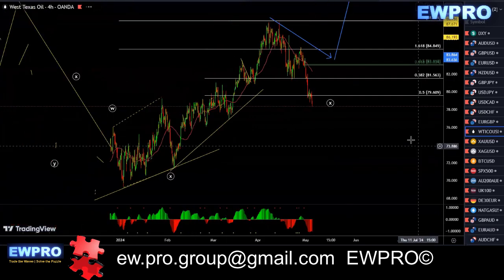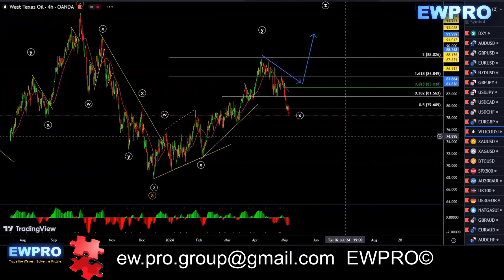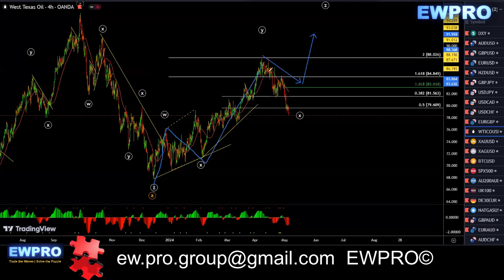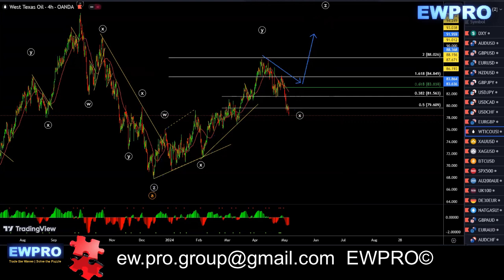I'm looking for a possible wave Z up. We got this like WXY. We're getting a correction in here. This is the time factor here, this arrow. So there is still a bit of a time factor. I can't definitely rule out another one up here for a wave Z before we get that C down, that A, B, C on the daily.